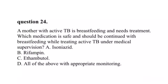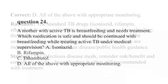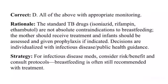Question 24. A mother with active TB is breastfeeding and needs treatment. Which medication is safe and should be continued with breastfeeding while treating active TB under medical supervision? A. Isoniazid. B. Rifampin. C. Ethambutol. D. All of the above with appropriate monitoring. Correct: D. All of the above with appropriate monitoring.